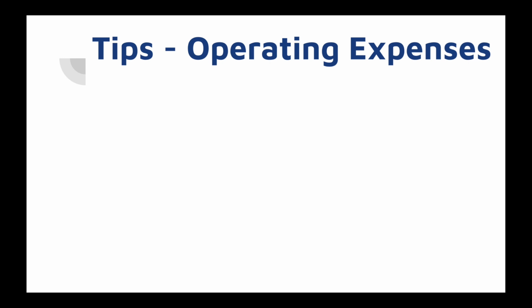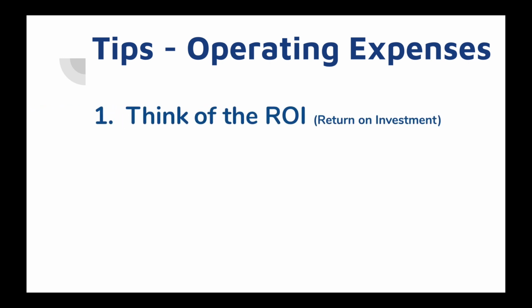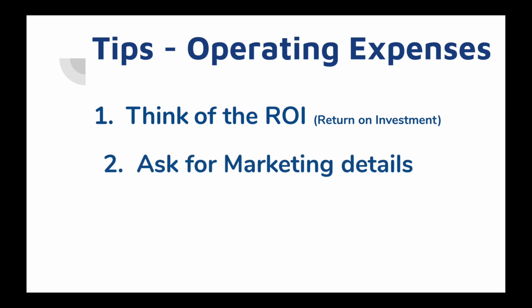Some quick tips in coming up with the operating expenses is that you need to be thinking of an ROI. Every time you budget for a new expense, especially with software and tools and anything that you're going to spend on the next year, you need to think, what kind of return on the investment am I making from spending on that item in the next year. And the second thing is to ask for marketing details. When the marketing team is giving you a breakdown of their expenses for the coming year, you need to ask them for an itemized list of what they are planning to spend, event by event and tool by tool. This way you can make a judgment on whether these are necessary expenses or not.